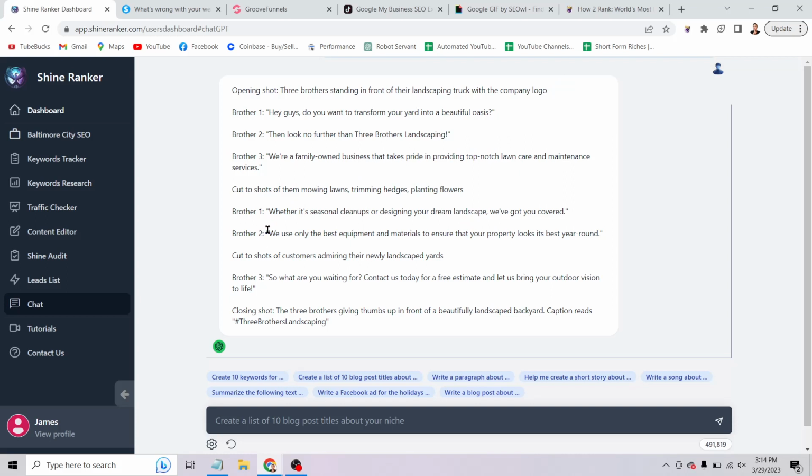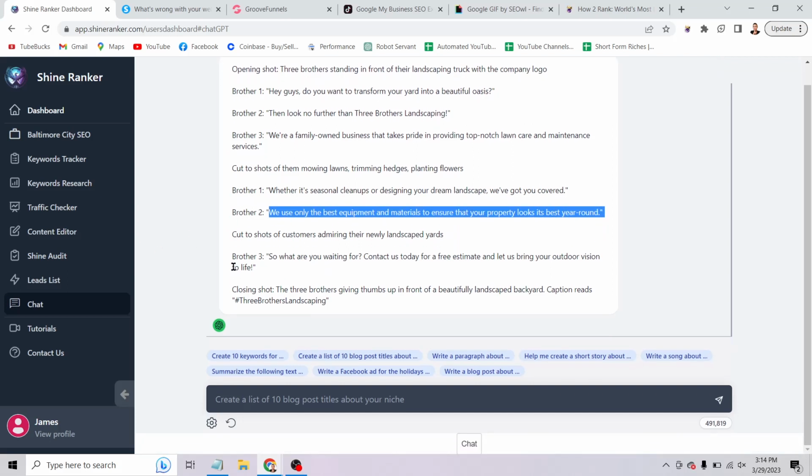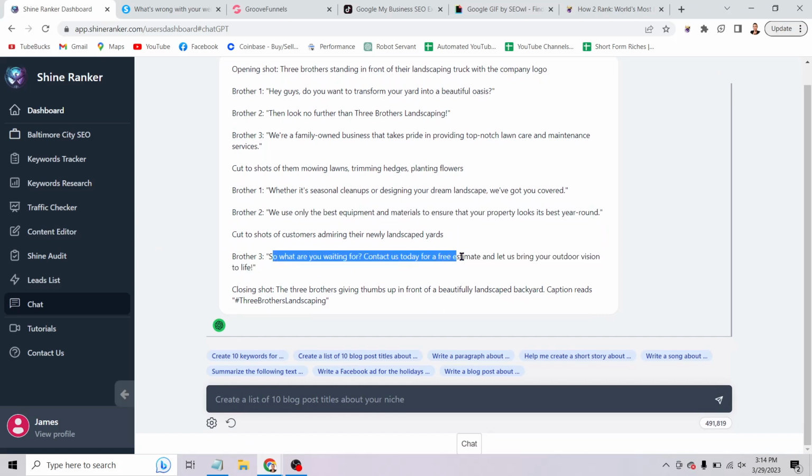The point is that you're creating content, and AI can help you do it faster. It's even telling you what to say here. So we only use the best equipment and materials. And then at the end, it's telling you to give them a call to action. So what are you waiting for? Contact us today for a free estimate that lets us bring your outdoor vision to life. And you could even add to that and say, click the link in my profile, whatever it is.